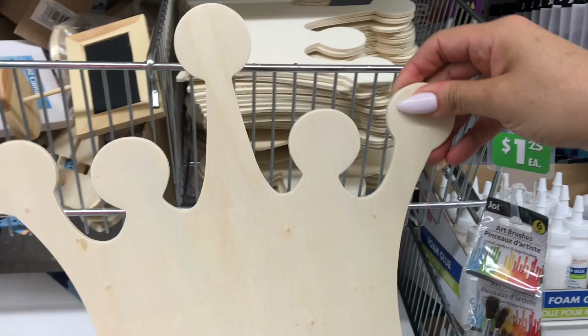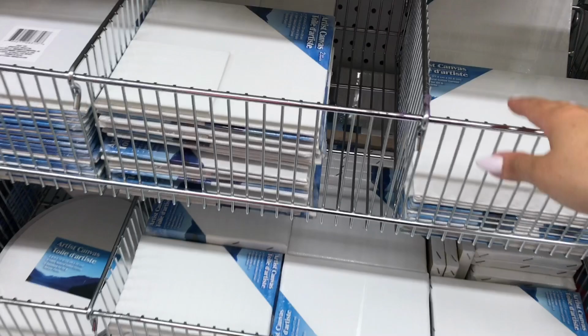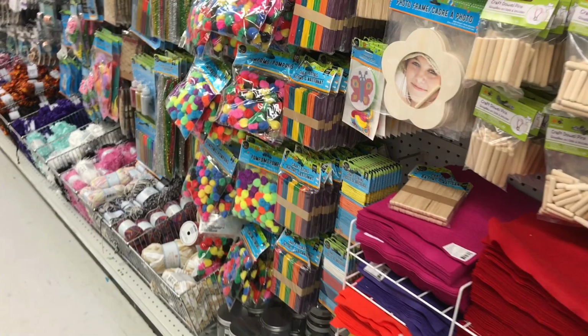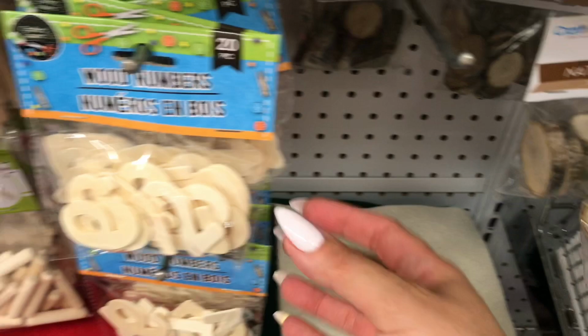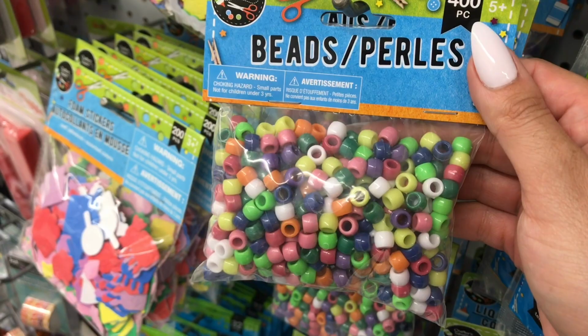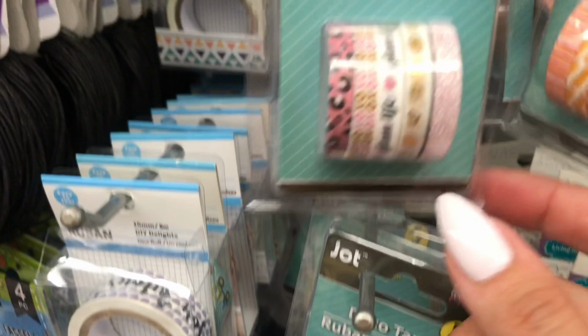These ones are super cute if you wanted to bedazzle something for a bedroom sign, like a personalized name. I love using these canvas boards. I don't see any 8x10s today. Looks like they're all sold out. Somebody was asking if we have felt and natural wood slices, wood numbers. So anyways, I'll just take you down this area because I know a lot of you like to see what I find at my store. Is this new washi? It's very pretty. Nice pink color.